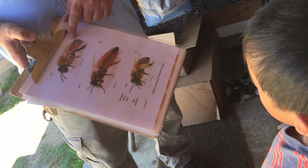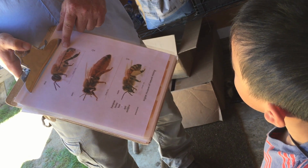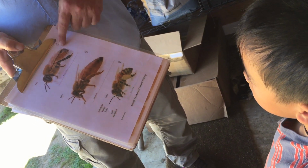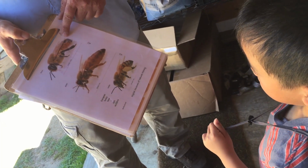The drone is missing a chromosome. He doesn't know how to clean himself or take care of himself or feed himself. The worker bees not only tend to the queen, but they also tend to the drones. They're like king bees.